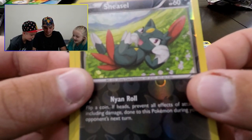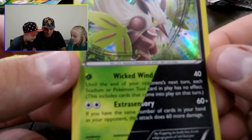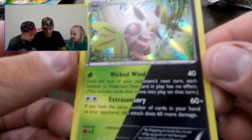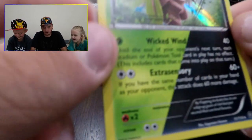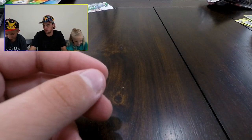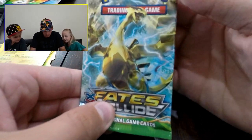Shaddam. You just got that one. Sneasel. Oh! We don't have that guy. A dark leaf type. Sceptile. It's scary. Shiftry. Oh, you evolve a Nuzleaf. That's pretty sweet. Okay, Trin, you're gonna do a Fates Collide pack.